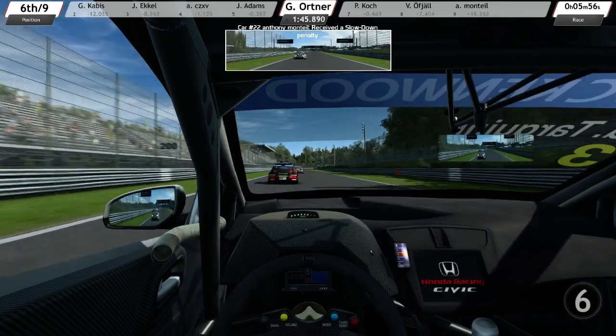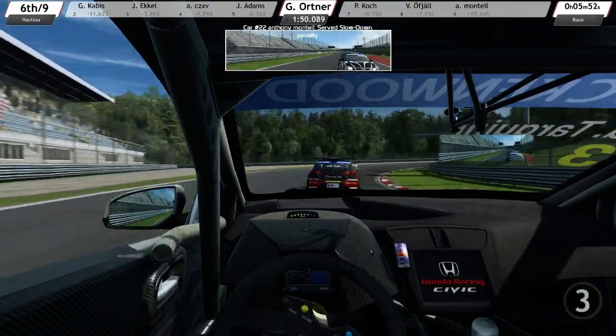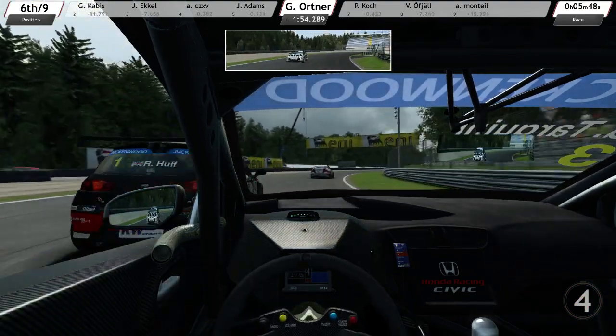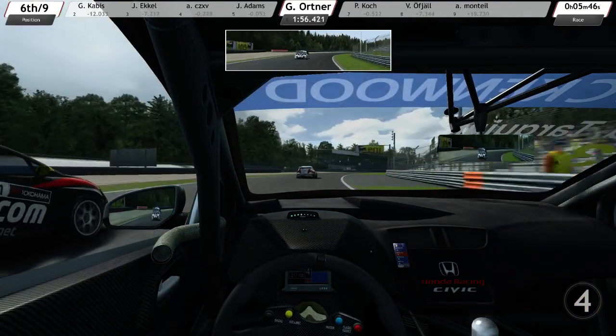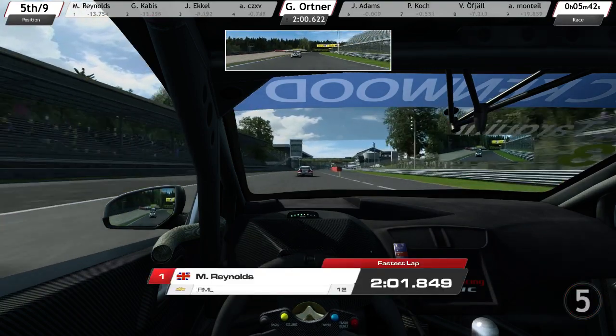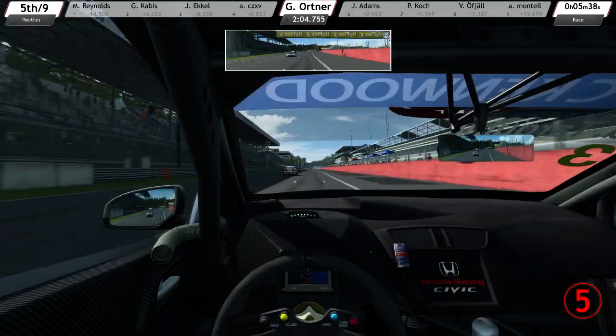Pit stops are definitely in the plan for GT Masters and DTM 2014. Yes, so you will be able to. It's currently in development, and hopefully it will be available before 2015 with those experiences.